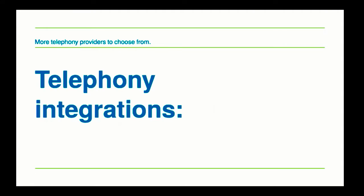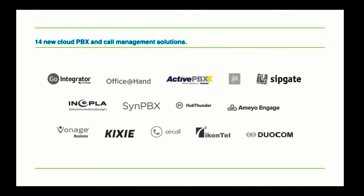With this release, we have brought forth about 14 new telephony integrations. Now, for those of you out there who still rely on making telephone calls for all your sales deals, because all said and done, it's a much more personal way of interacting with customers and prospects than email. So for those of you who depend on that, we have 14 new additions to our call management solution set. So you can now choose from Jive, AT&T, Office at Hand, and all the others that you're seeing here are the new additions to our call management solution set.